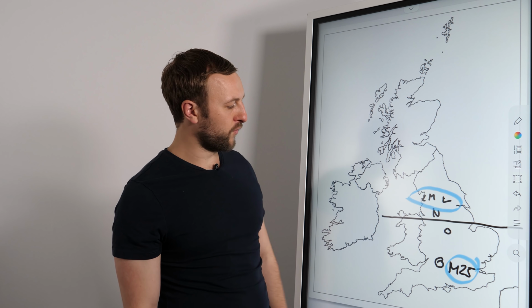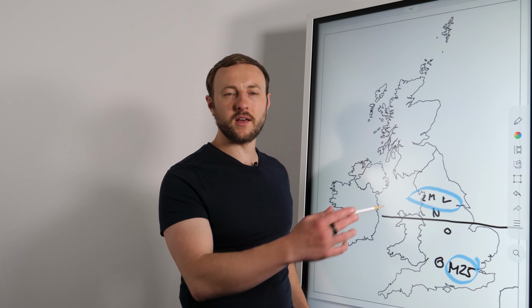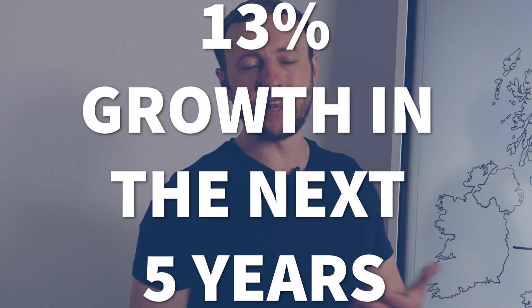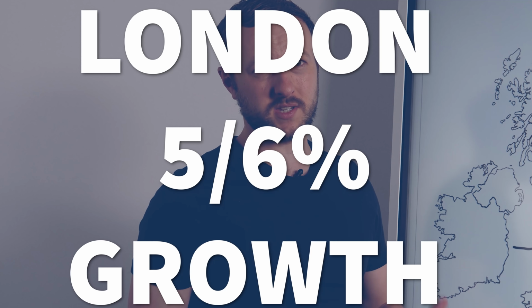What we're looking at as forecasts around the southwest and southeast is around 13% growth over the next 5 years. And London in particular is getting between 5 and 6% growth.